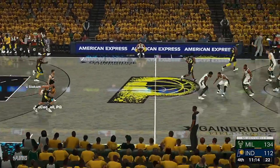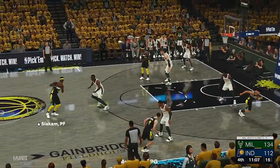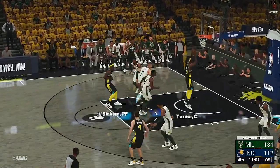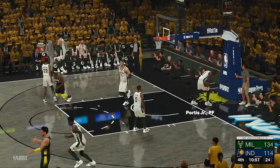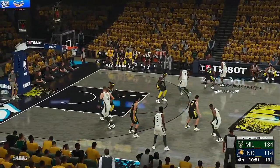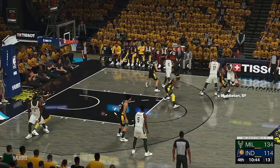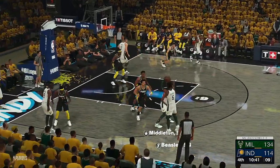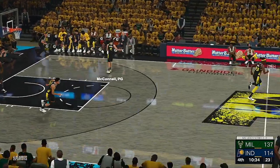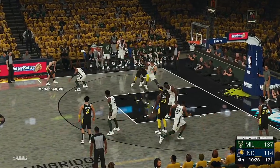When you watch Portis, he's not just a good jump shooter for a 6'10 guy. Bobby's just a straight-up good shooter, period. Siakam against Portis. And then Turner with the dunk. Good heads-up basketball. Sees an opening and capitalizes. Middleton outside. Beasley outside. And that comes off the assist by Middleton. 3 points. Middleton's got 3 assists now in this one. And it looks to me like he still has some of the shooting touch that he displayed in the first.